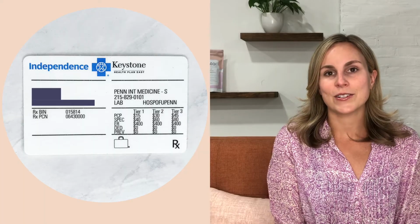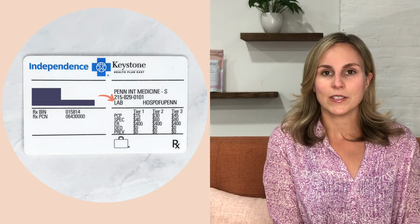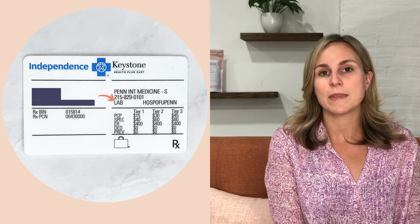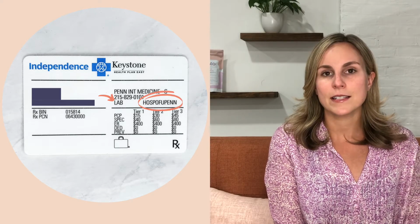The second half of that is making sure that you're going to the right laboratory. So everyone who has insurance coverage is capitated to a laboratory. So for instance, if you're in Philadelphia, you might be capitated to Jefferson Health System Labs, or you might be capitated to Penn Medicine Labs. If you're outside of a health system, you might be capitated to something called LabCorp or Quest Diagnostics.